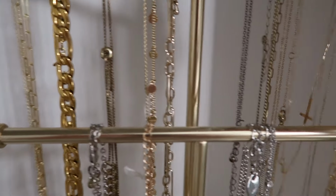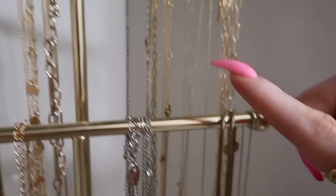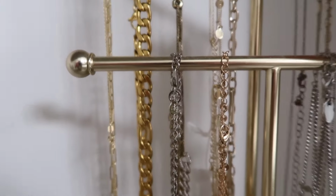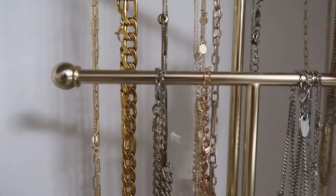And then this one has a little cross on it. I don't know where those two are from. I think one of my parents' friends, again, gave me this necklace, the little cross one. And then the star one's probably from a boutique. This one is a butterfly one from Princess Polly. Used to be gold, but now it's very tarnished.